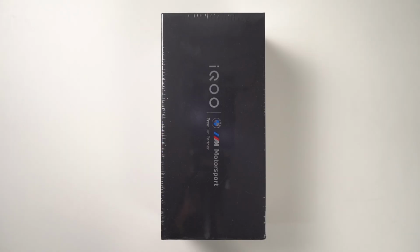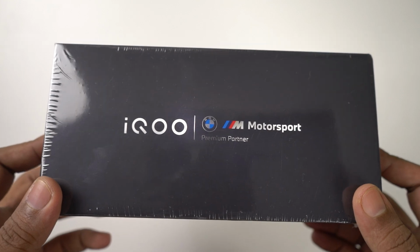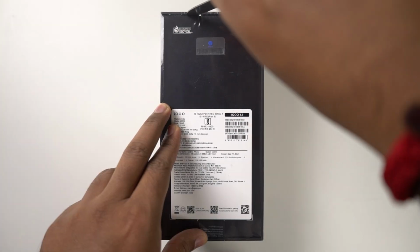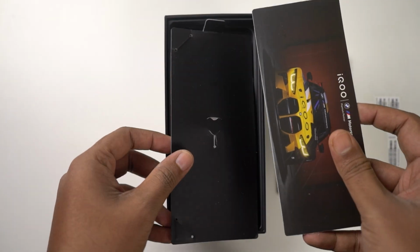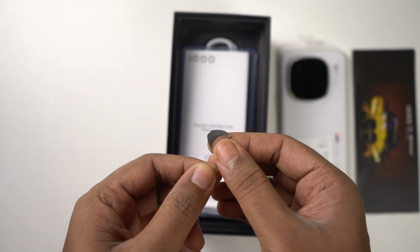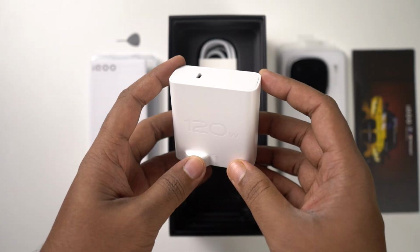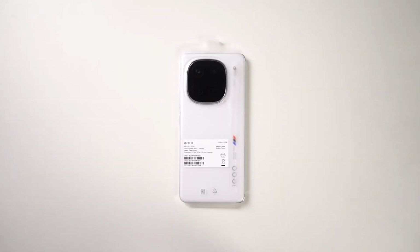Anyway, here's the box. On the front, we have the iQOO branding and the BMW premium partnership information. It says BMW Motorsport. On the back side, there's some more information. Now let's unbox it. First, we have the phone. Next, there's a card with the BMW car on it. By the way, we got this car in the invitation. Next, we have the SIM card ejector, a transparent silicone case, documentation, 120-watt charger, and finally, a USB Type-C to Type-C charging cable.